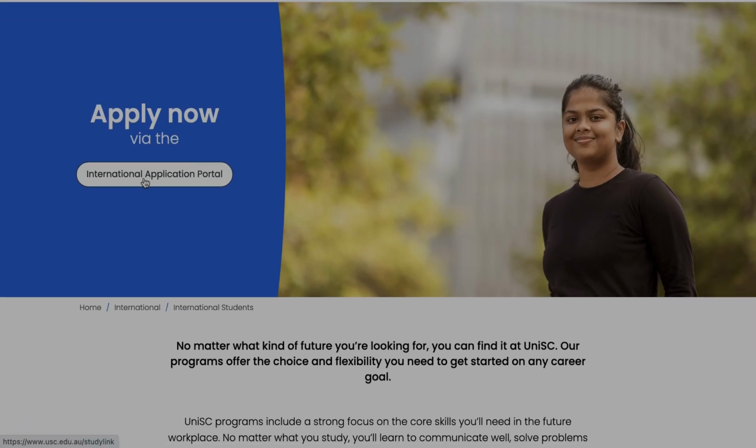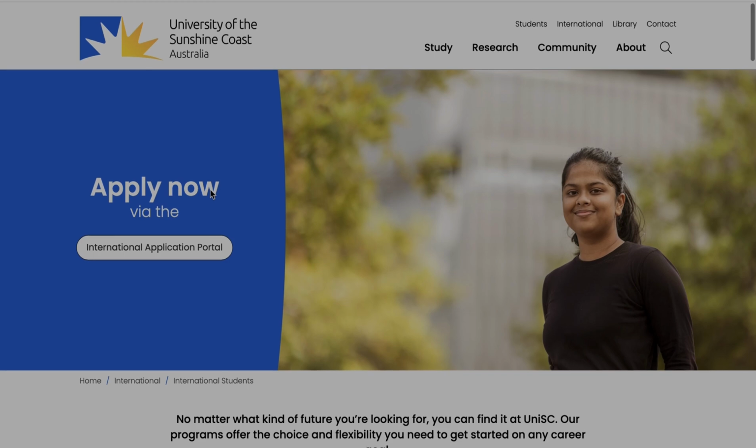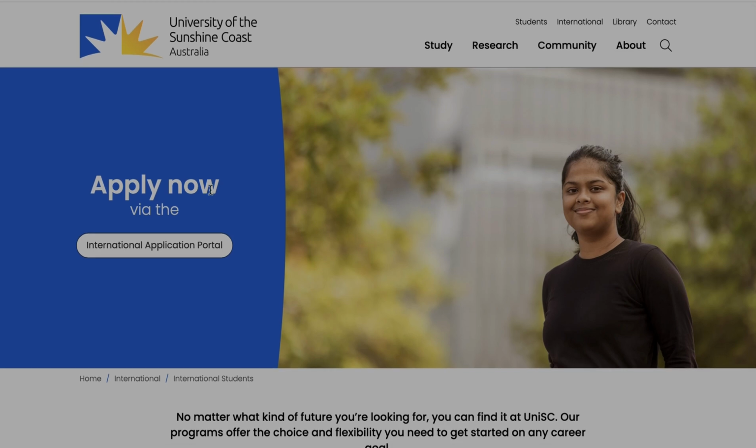Now that we are ready to apply, we are going to apply via the International Application Portal. I'm also going to paste that link in the bio so that you guys can go straight to this link where you need to apply. So once you're on this page, click on International Application Portal. It will then bring you to the following page.